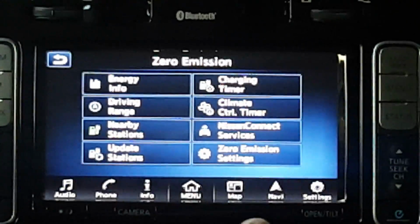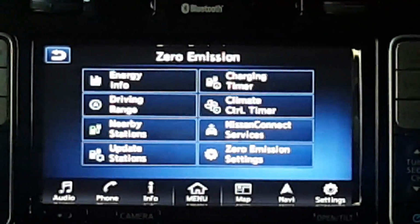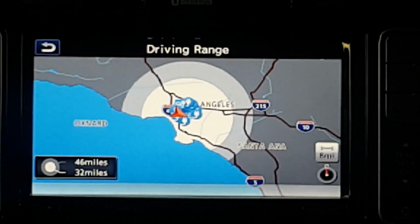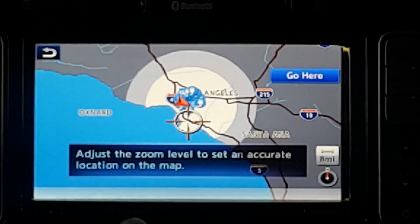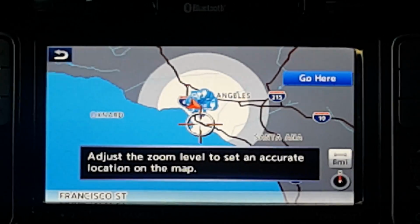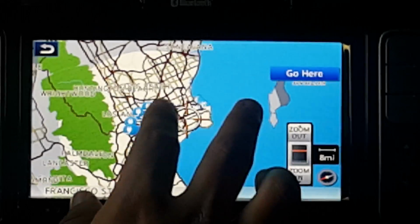So one cool thing with the energy button is that by pressing it, you can see your driving range. So if you're wondering if you can get to a specific area, anything in the white is something you can go without a problem. So based on the charge at the moment, you can be able to get there a whole lot easier. You don't have to worry about having enough charge.